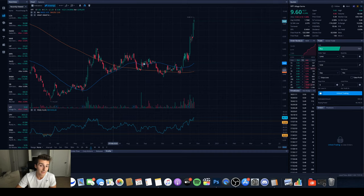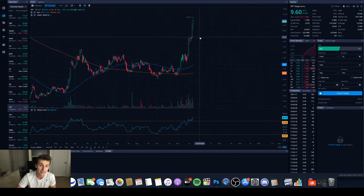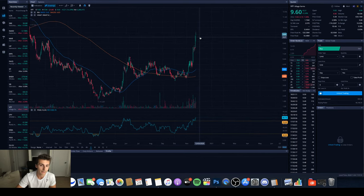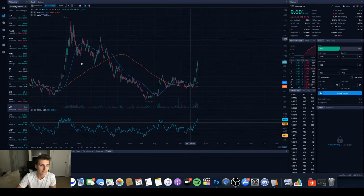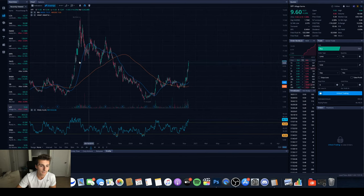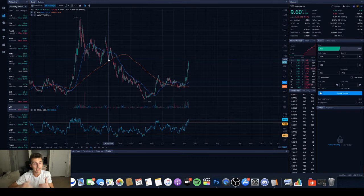Towards this 50 SMA, this blue line. Personally, I would like to see it come down a little bit, maybe towards $8 would be a better buy if I was looking to get in on this guy and ride this momentum back up. But it looks like it does have some resistance with some of these wicks and consolidation down. I would say $10. If we get over $10 and hold over 10, that's a good sign for the next leg up to the upside. So I like that. APHA.